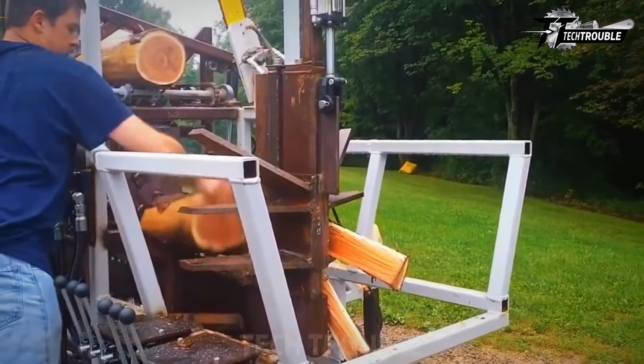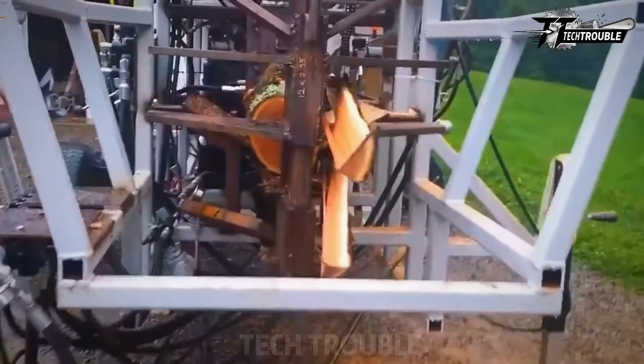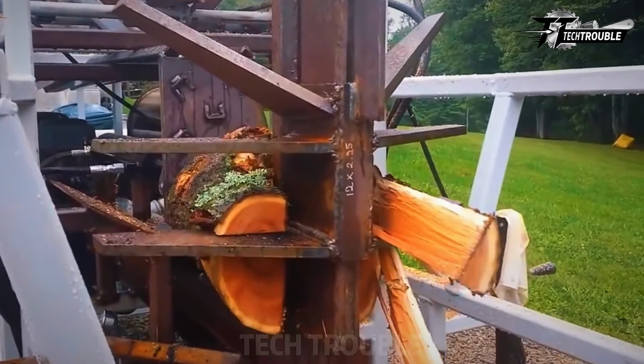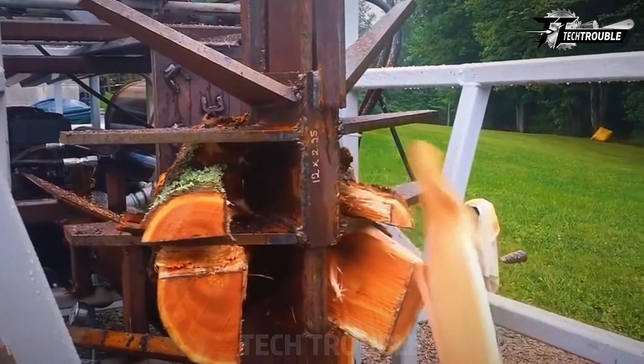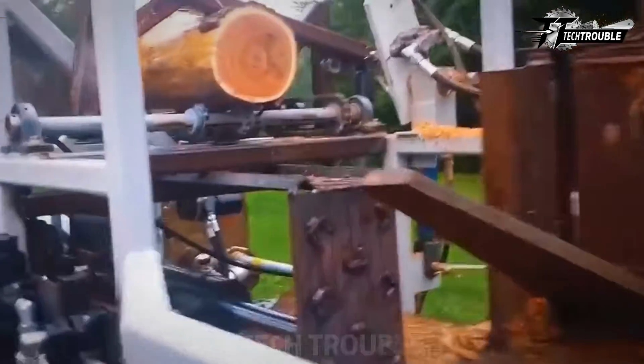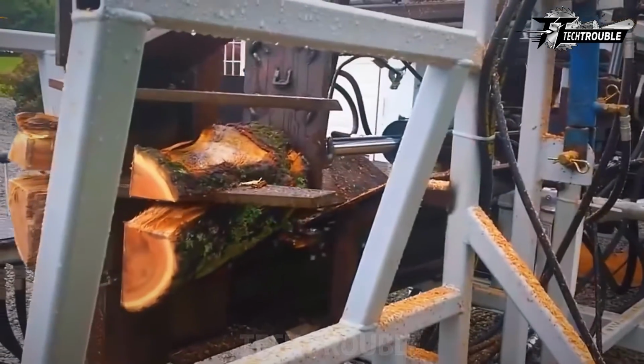As the massive hardwood log glides into position, a high-torque hydraulic ram drives it straight into a fixed splitting grid, cleaving it cleanly into uniform pieces. Mounted on a reinforced steel frame, this processor handles oversized timber with ease, chewing through knotty, resinous rounds without hesitation.